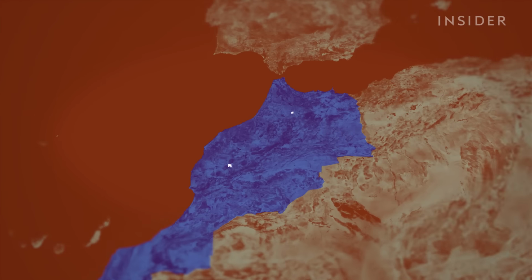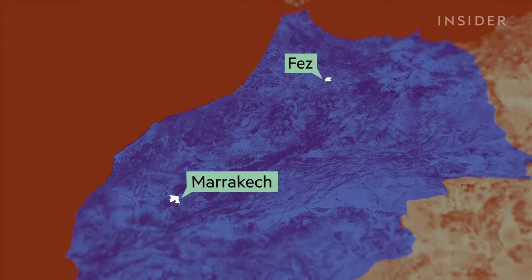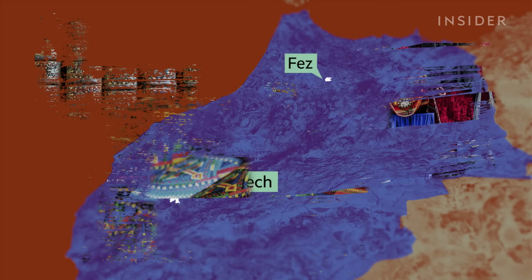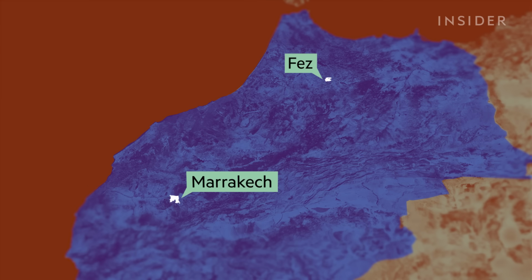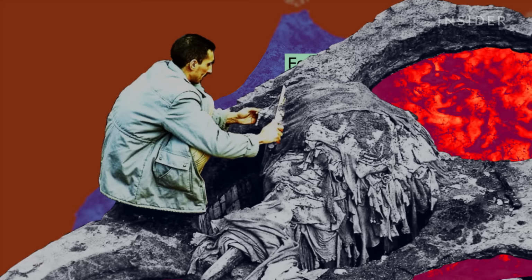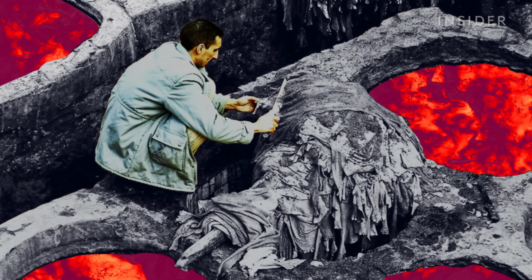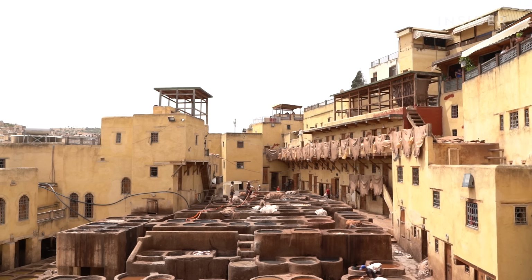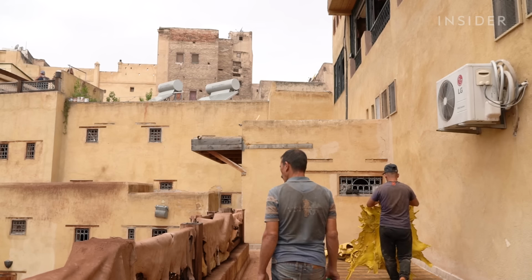Traditional tanneries like this were common in Fez and Marrakesh. In the 16th century, workers used leather to make products like books, shoes, and clothes. It quickly became one of the country's leading exports. But tanneries during this time used extremely hazardous chemicals, and many workers suffered from severe health conditions like cancer. So in the 19th century, the leather-making industry shifted away from traditional, dangerous practices to more modern machines. The few traditional tanneries that survived struggled to compete.